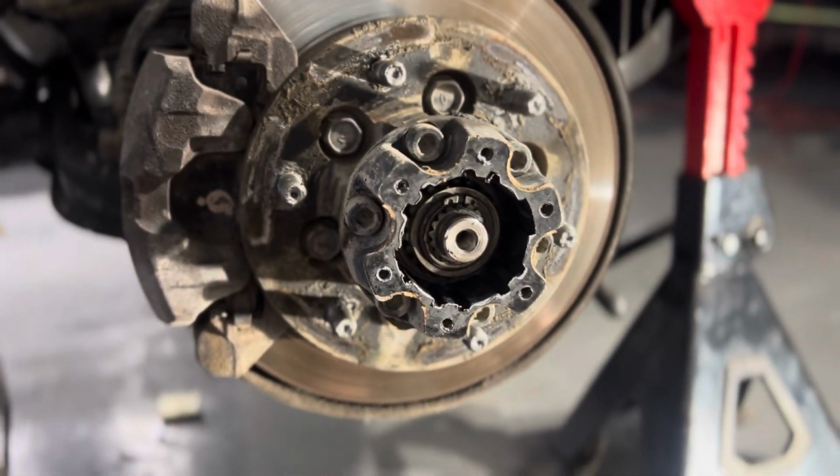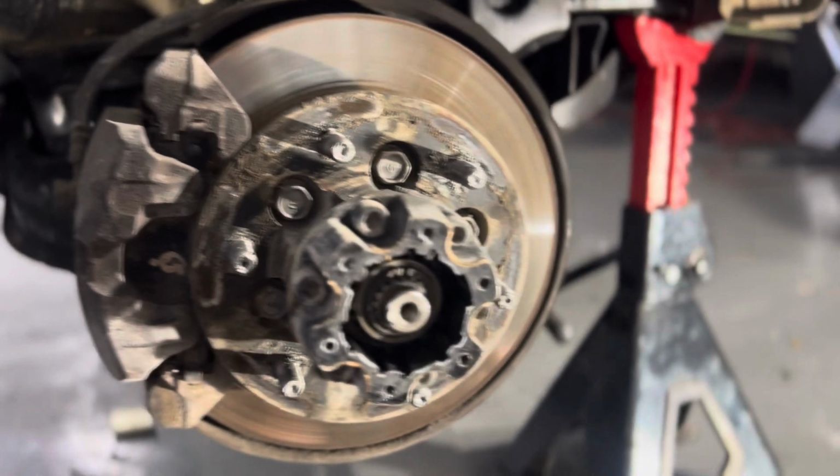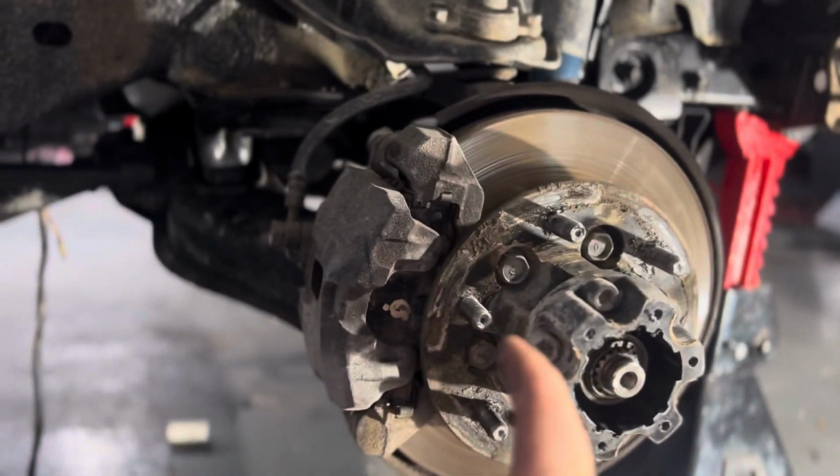So I'm just getting started doing the brake pads and rotors. I'm going to start off by pulling my freewheeling hubs off. Then I'm going to bugger the caliper off, sit her up out of the way.